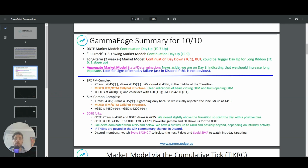Morning call notes, these are posted in the Discord. You can go over these as you like. Not going to read them word for word. We already hit on the tick.